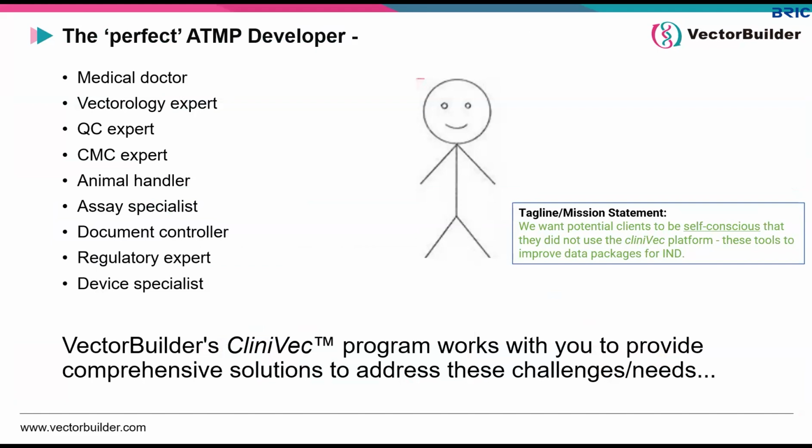I decided, after speaking to some colleagues, that a good way to explain this would be to design the perfect ATMP developer. So ATMPs is Advanced Therapy Medicinal Products, which is an umbrella term for cell and gene therapies.